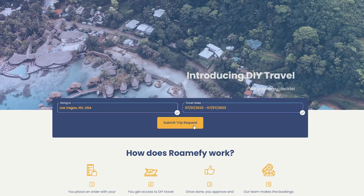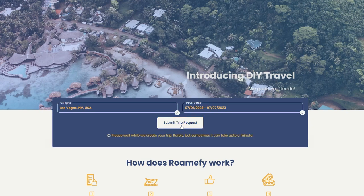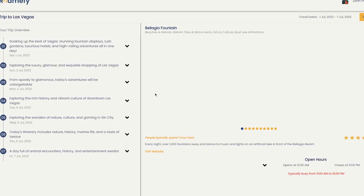Now go ahead and click that yellow Submit Trip Request button. And guess what? You won't have to wait long at all. In just a matter of seconds, boom! You'll have your very own detailed trip overview right in front of you.